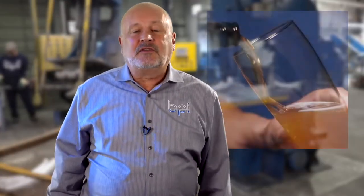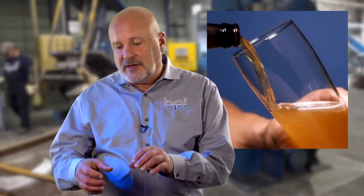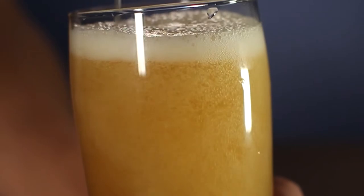Tilt pour is pretty easy to understand. Basically, it's like pouring a beer down the side of a glass. You get less turbulence, you get less head. Take a beer and pour it down the center of a glass, we all know you get that turbulence, you get that big head of foam. The more turbulence you get, the more air pockets are created. You don't want that in your casting because that is gas, that's porosity, and you don't get as dense or as hard of a part.